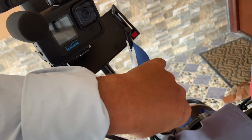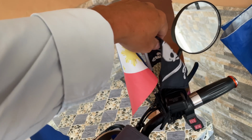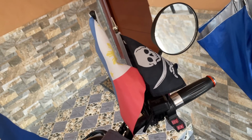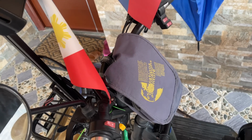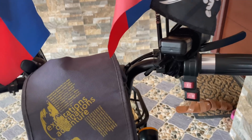Obviously, the chopper is equipped with some flags to add to the visibility, make it appear bigger, you know, so cars can see you when you come down the road, right? All right. Let me go ahead and talk you through some of the latest upgrades.